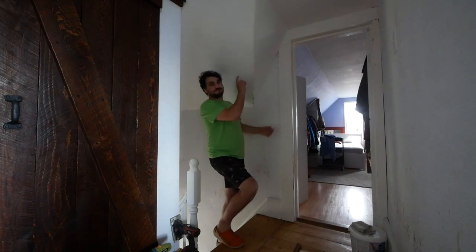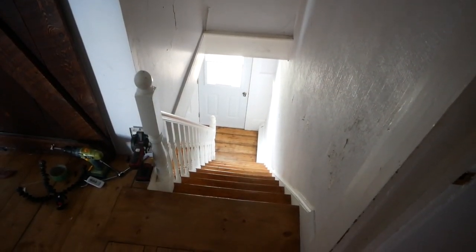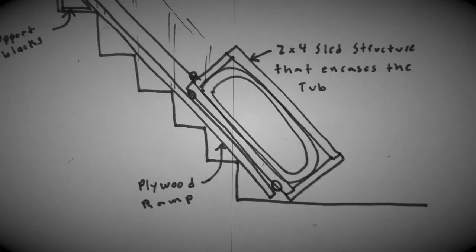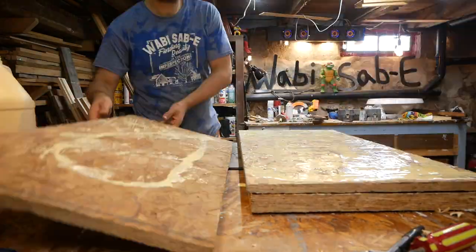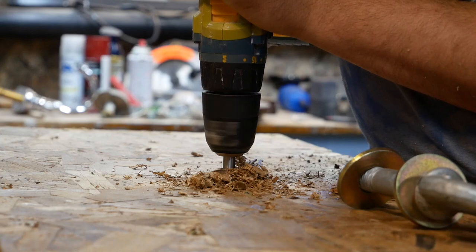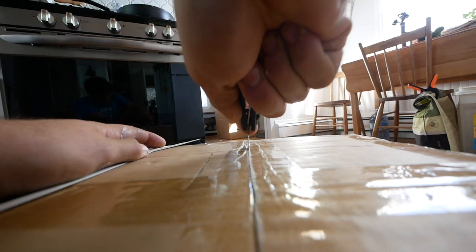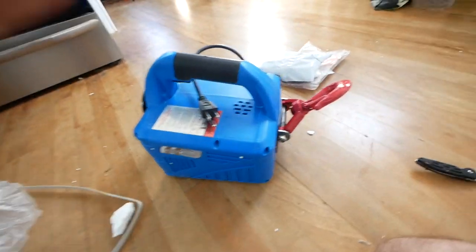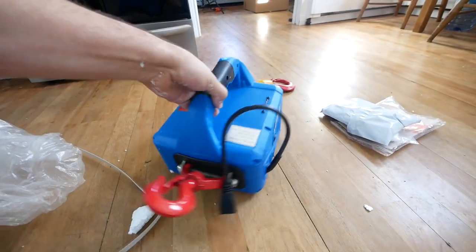There's also a very low angled roof at the top, and the tub is too wide to carry face up, so you have to take it up on its side. We've thought of everything, and for one reason or another, they won't work. But I have an idea. With safety first in mind, I created a big beam out of 4 layers of 5/8 OSB, and then put a huge eye bolt through it. I'm about to trust this little guy to carry over a 300-pound cast iron tub upstairs.